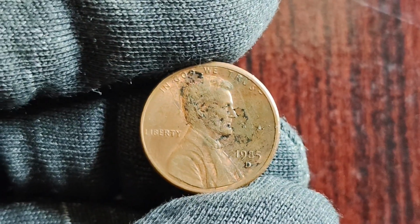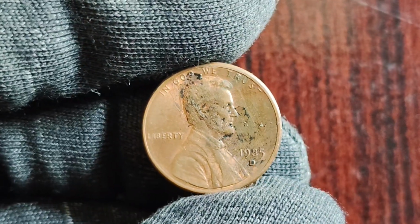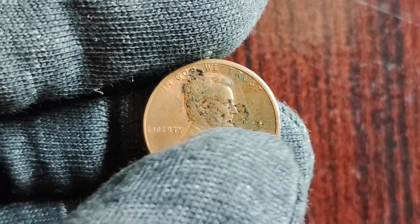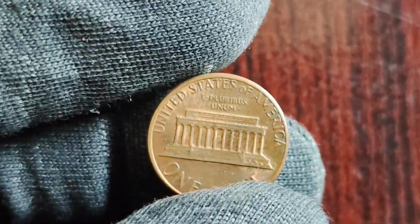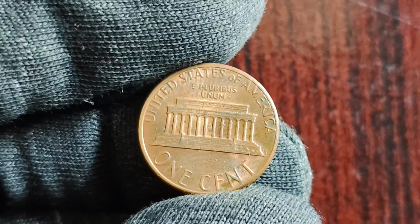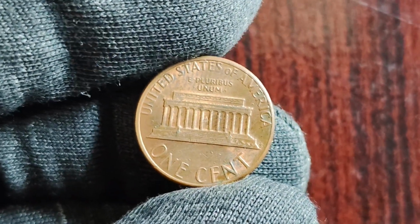Coins graded by reputable grading services like PCGS or NGC that receive a high grade, such as MS65 or higher, are particularly valuable. In fact, a pristine example of the 1985 D penny has sold for an astonishing $859,000 in a private sale. This demonstrates how collectors are willing to pay a premium for exceptional pieces.